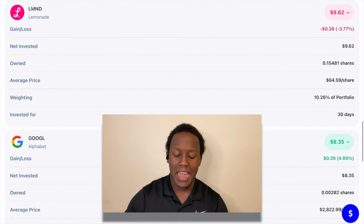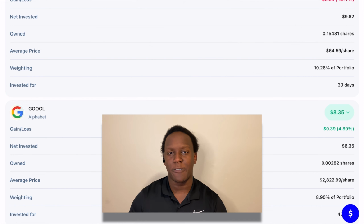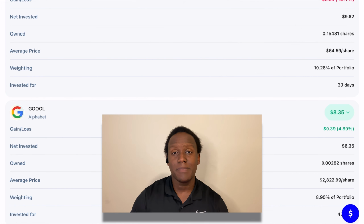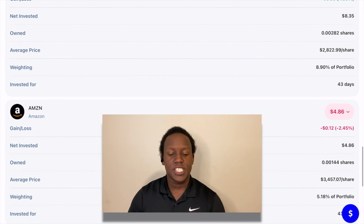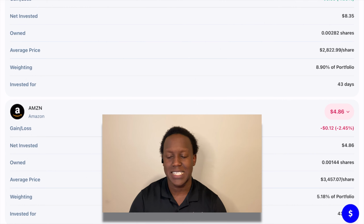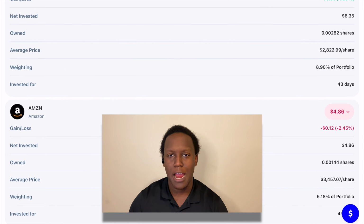So the next position we have is Google, or Alphabet, and currently it sits at $8.35. And this position has grown about 39 cents, or a little under 5% so far. And it currently makes up a little under 9% of the portfolio. Then the last position that we have is Amazon. Currently we have $4.86 into Amazon. And so far the position has lost 12 cents, a little under 2.5%. And it currently makes up a little over 5% of the entire portfolio.